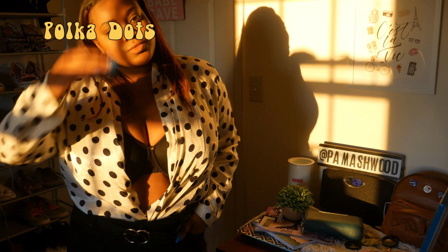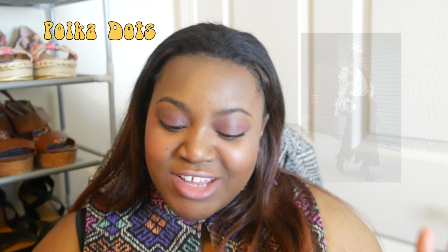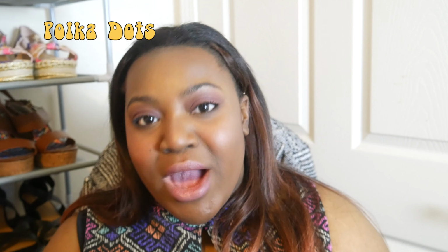And she does the exact same thing, albeit not with as much cleavage as me, but still in the same way. If you're gonna wear polka dots, the easiest way to do it is to wear something that's polka dot, and then style it with something that is a very solid color. Any neutral color, or just any solid color, anything that's neutral, black, beige, white, it's gonna look excellent. Keep your accessories to a minimum.